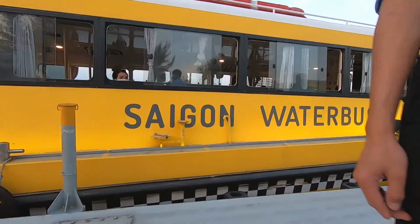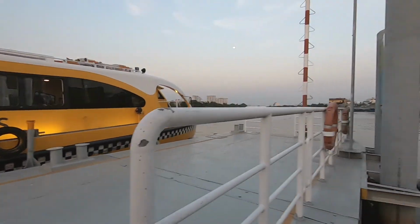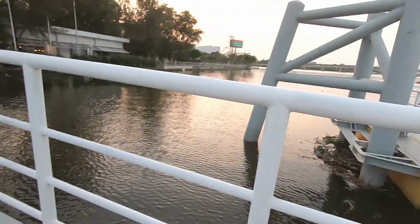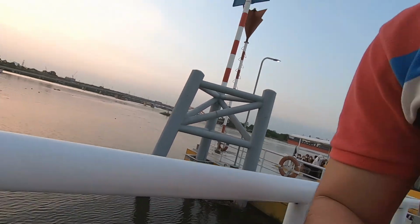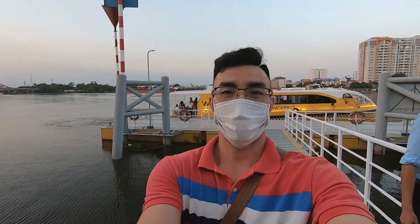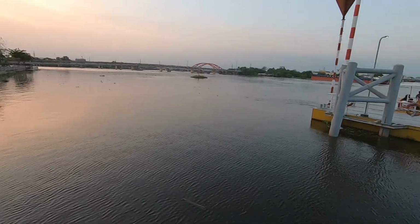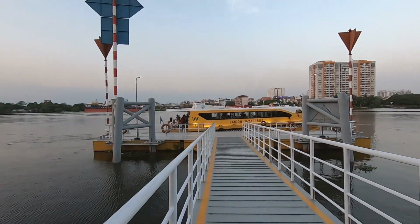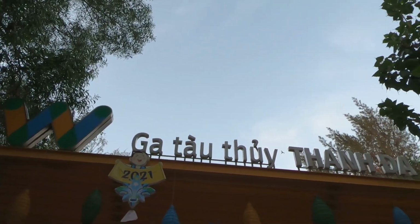We finally arrived at Thanh Da Station. Please watch your step when you get off the boat, because it's on the floating bridge right there. It's a little bit challenging because our step is never on a flat surface. And you're gonna come to know why this route between Bach Dang Station and Thanh Da Station is so famous. And what is so special about Thanh Da Station, you're gonna check it out in a minute.